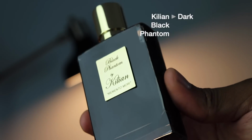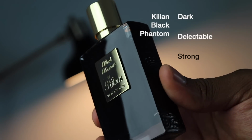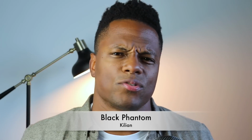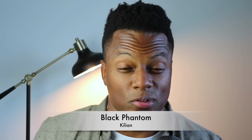This is dark, delectable, and strong. While it is very sweet, very gourmand, it does have an edge to it. There is an element to it that is not going to speak to everyone. I have seen some people say they don't like how dark it is, even though you have main notes of coffee and caramel and vanilla and rum. It's very sweet. It's almost mouth-watering, but there's this darkness to it. Nonetheless, let's recommend something different.